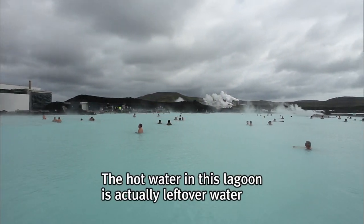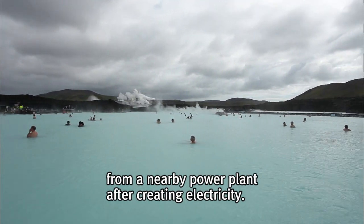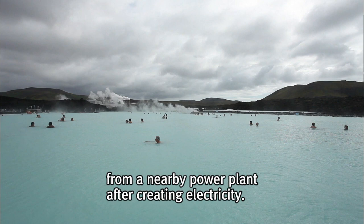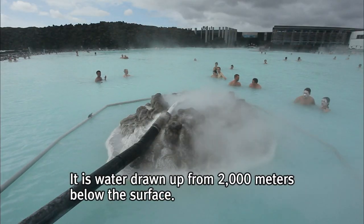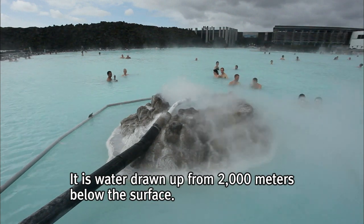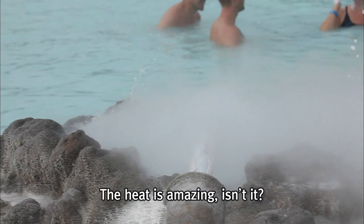The hot water in this lagoon is actually leftover water from a nearby power plant after creating electricity. The water has been recycled. It is water drawn up from 2,000 meters below the surface. The heat is amazing, isn't it?